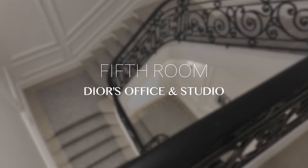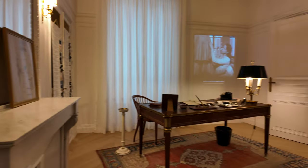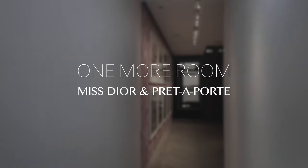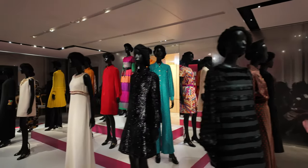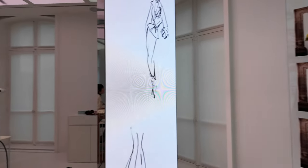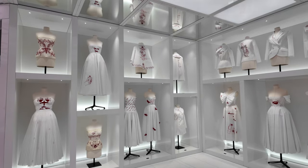And one of my favorite parts was the office. They set it up as it used to be, and then next to it you had a peek into the studio that is downstairs. And after, you just had a series of rooms with different iconic pieces themed by different collections. And honestly, at some point I just lost count, but all of them are extremely interesting and you can just get lost exploring all of the beautiful gowns.